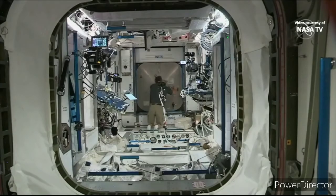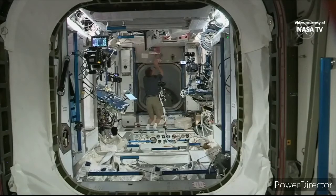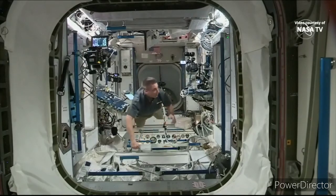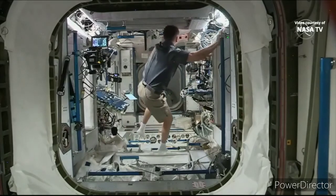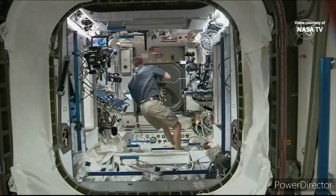Chris Cassidy given the go to open that Node 2 forward hatch. Again, he opened it a little bit earlier today to allow some of the station air to mix into the pressurized mating adapter. There it is. Now again, there's a few more hatches to open until we are able to welcome Bob and Doug aboard the International Space Station. You're looking through the hatch into the pressurized mating adapter. There's another hatch down there through the pressurized mating adapter that opens up to the International Docking Adapter.